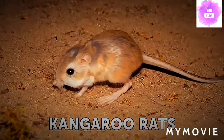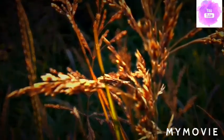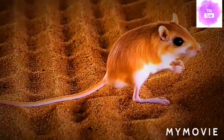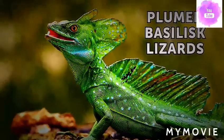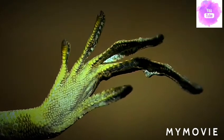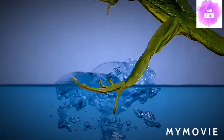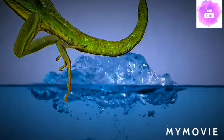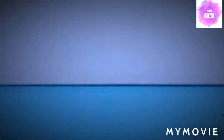Kangaroo rats can survive for years without water at all. They get all the moisture they need from seeds they eat, and living in an arid desert doesn't cause them any trouble. Plumed basilisk lizards can run on water. Their hind feet have long toes with fringes of skin spreading out in water. As a result, a bigger surface of the lizard's foot comes into contact with the water, and then the lizard has only to pump its legs real fast.